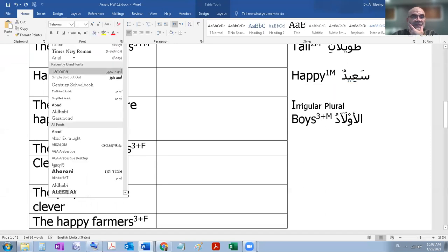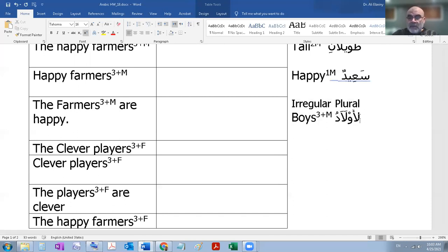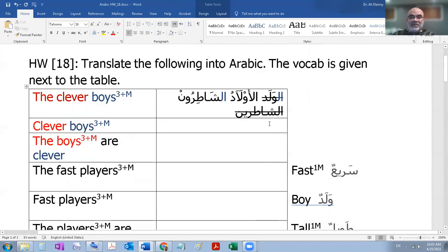Tahoma, the font got changed. Tahoma 14. So it's irregular plural. Boys, 3 plus n, is أولاد. So I don't need the alif lam here, because I didn't say "the boys." If it's the boys, then it's going to be al-awlad. So that will explain where I got this one from.